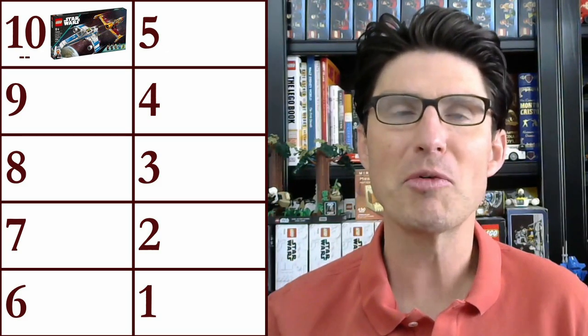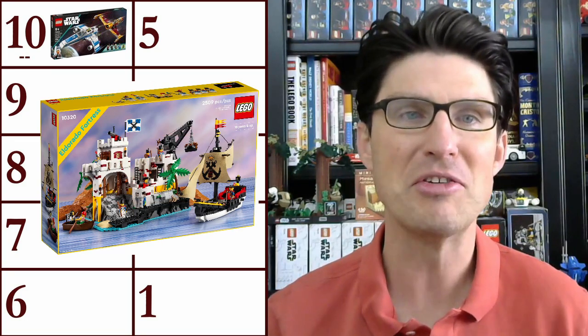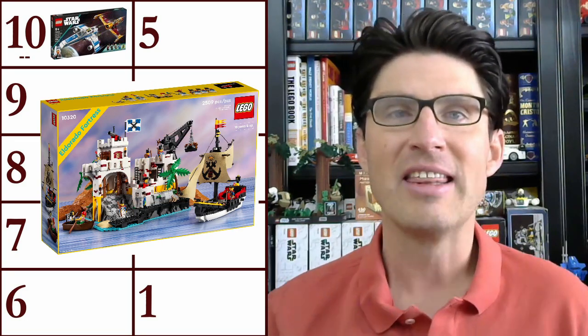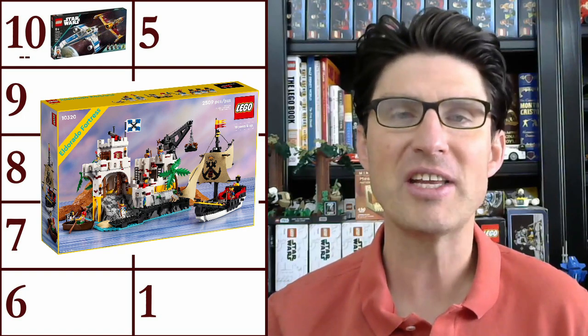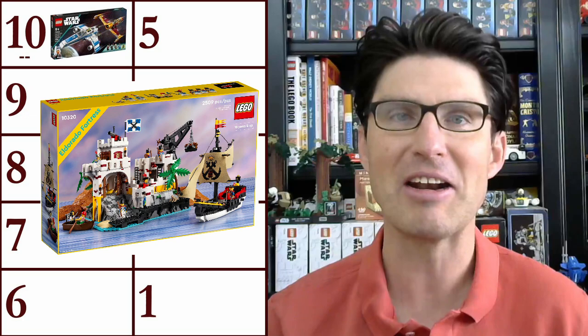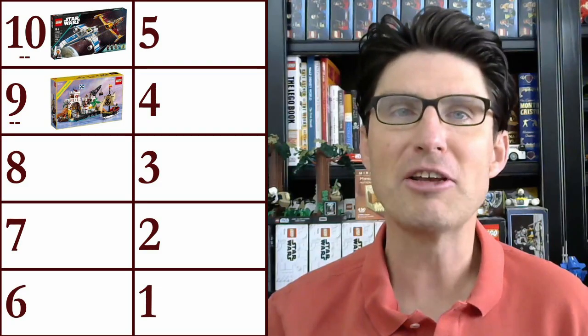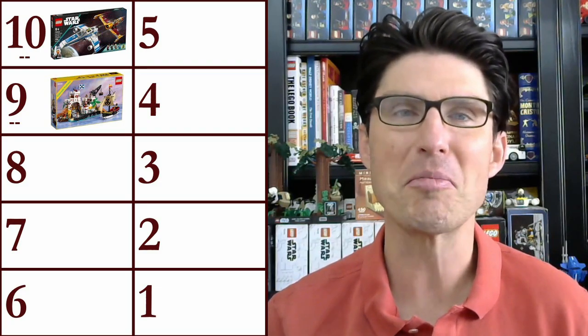In ninth place, I'm going with an icon set that brings a lot of nostalgia. So of course that is 10320, the Eldorado Fortress. The MSRP is $215. And I think that's actually a pretty fair price. Obviously, I'm going to wait until I can get it on a pretty good discount, stacking Rakuten and gifts with purchase and points and sales and everything else. But I'm still pleased with the starting $215 price point.